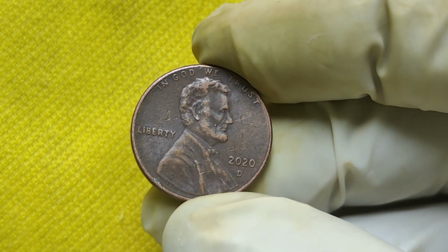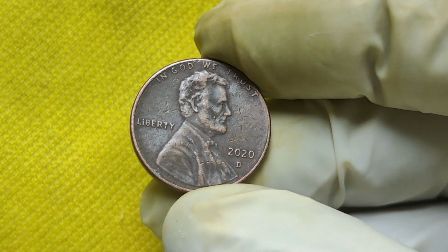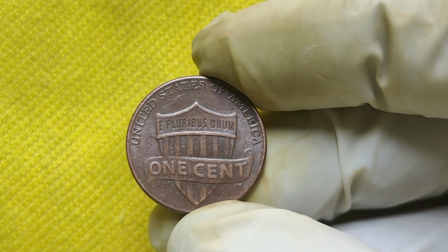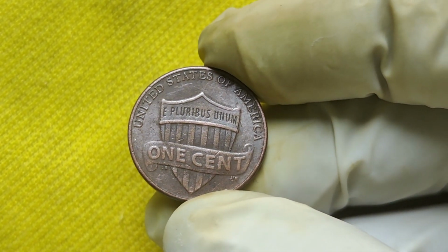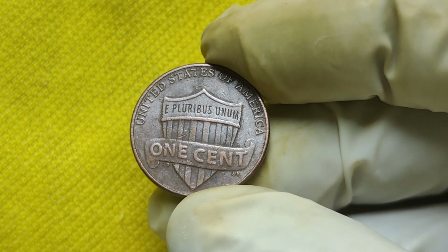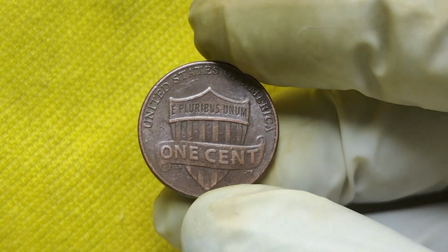With so many minted, why are some of these pennies worth so much money? Let's dig in. The real value of the 2020 D penny lies in its errors and rarities. Here are the top reasons some of these coins are fetching big bucks. Some 2020 D pennies have unique errors like off-center strikes, die cracks, and struck-through errors.